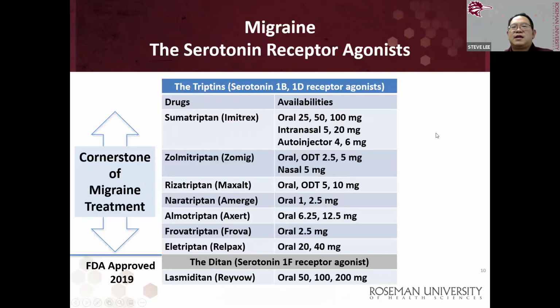So here's an overview of some of the triptans. As you can see, most of them are available by mouth, but some of them also have the nasal route, as well as the injection routes. And then the ditan, which is a new class of drug that was FDA approved last year, is available as an oral dosage form too.